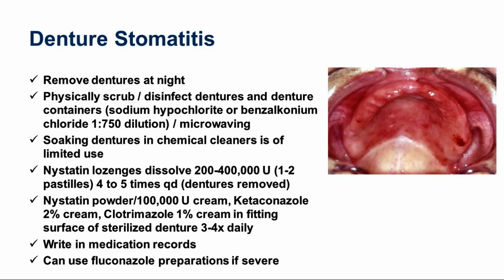Usual denture cleaners, although generally safe for different denture materials, are of limited therapeutic use for treating denture stomatitis. If there is fungal infection associated with the denture stomatitis, the slide also offers suggestions of possible therapeutic measures, including nystatin, ketoconazole, and clotrimazole. However, it is best to consult with a dentist to figure out the best therapeutic approach.